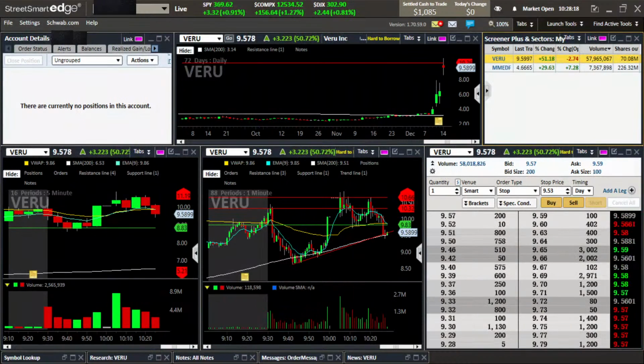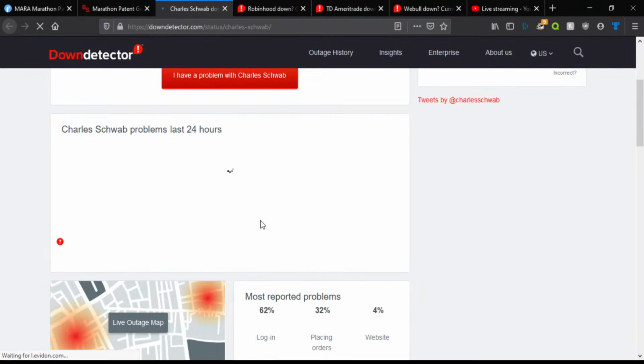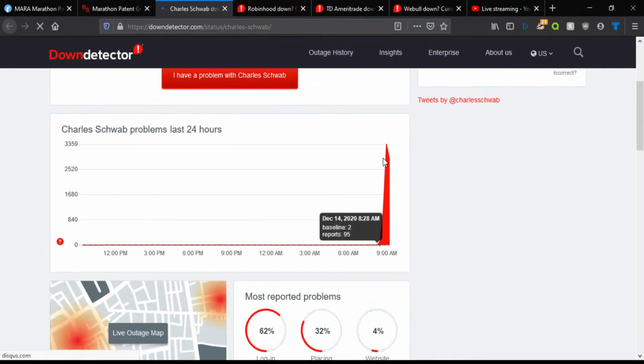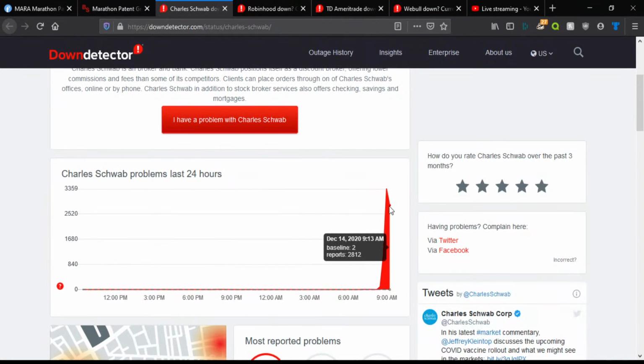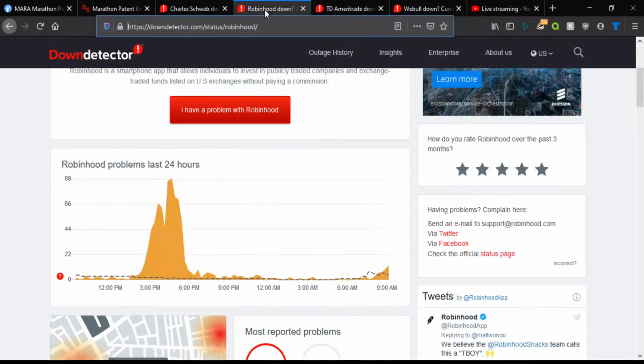Let me go and take one more glance over at Charles Schwab. It should be coming down now because I'm able to fire off my trades. Let's go ahead and hit that refresh button. It definitely should be coming down. Yep, coming down. Reports down to 2800. So definitely coming down. Robinhood, let's see where they're at.